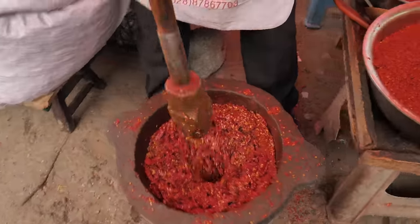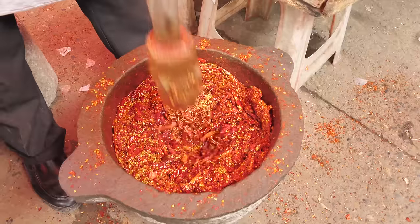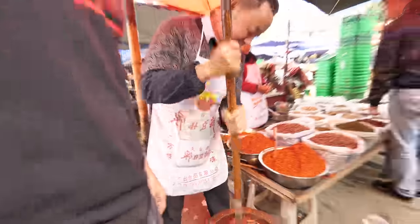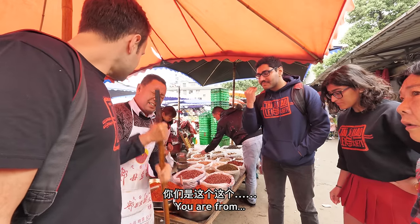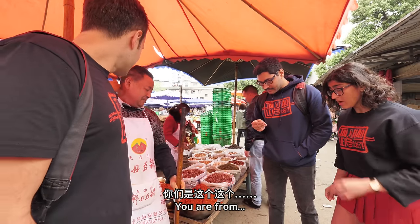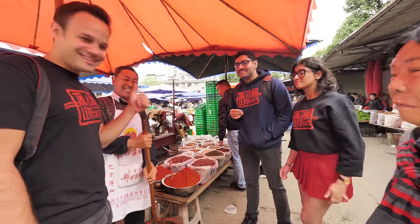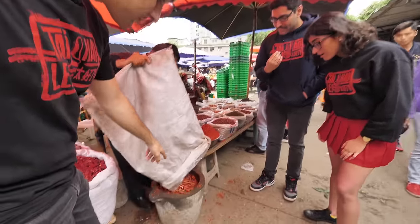This is true chili heaven. 这个是做辣椒面对吗? So he's pounding the chilies, making a dry chili paste here. Janada, he remembers us. Yeah. Oh, and he's just making. Look at all this.